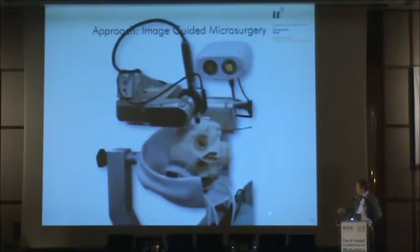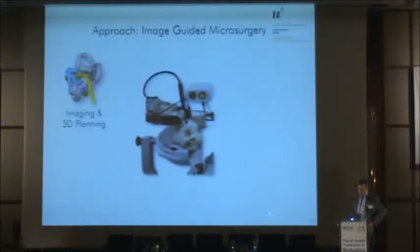We have what we call a non-invasive head holder. It's like a motorcycle helmet with a vacuum cushion inside. You put the patient inside, you pump up the vacuum, and then the patient is kept in place. And then we have a very, very precise optical tracking camera that works to guide the robot. You see here the drill bit. This is a conventional drill system that will, in the end, drill the hole.